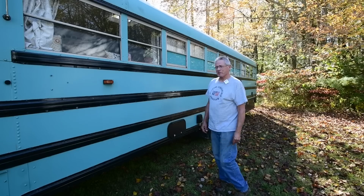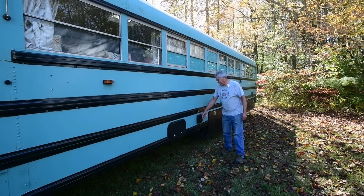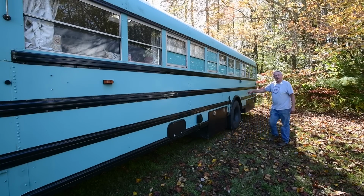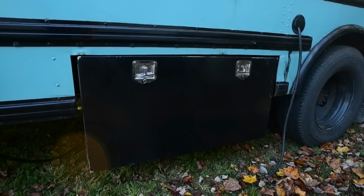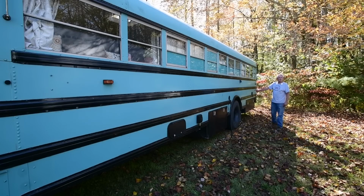So on this side of the bus, we actually have our propane tank here, a quick connect for the generator for propane, because our generator is propane or gas. And then we have two toolboxes that we had put on. Actually drove to Maine to grab this one. It's a 2x2x4. This is actually where we put the generator. And then the back one's actually a pickup truck toolbox that we just flipped.